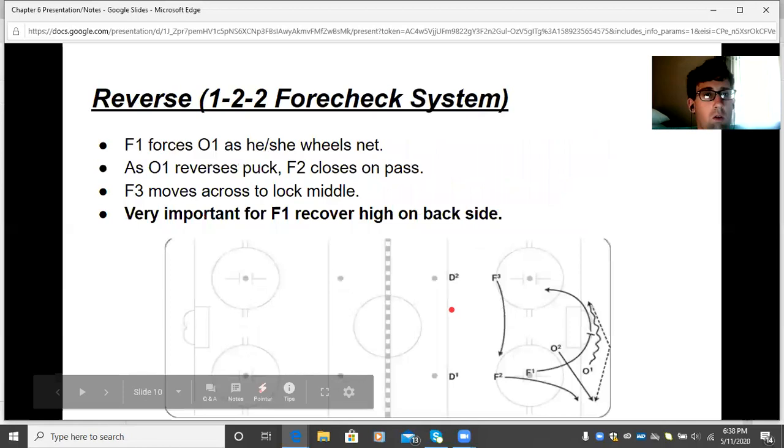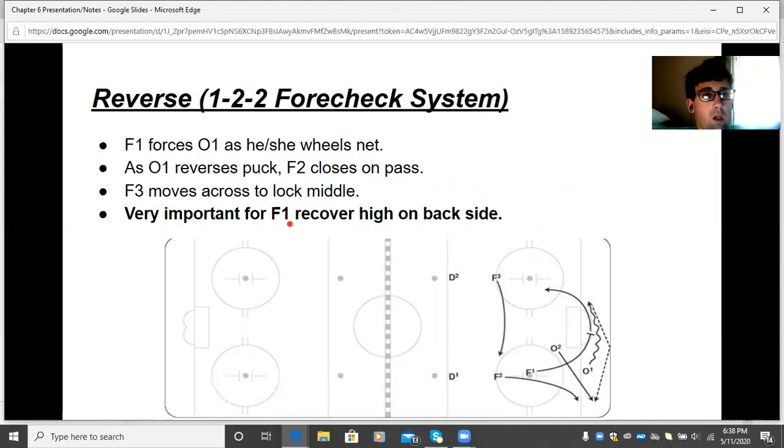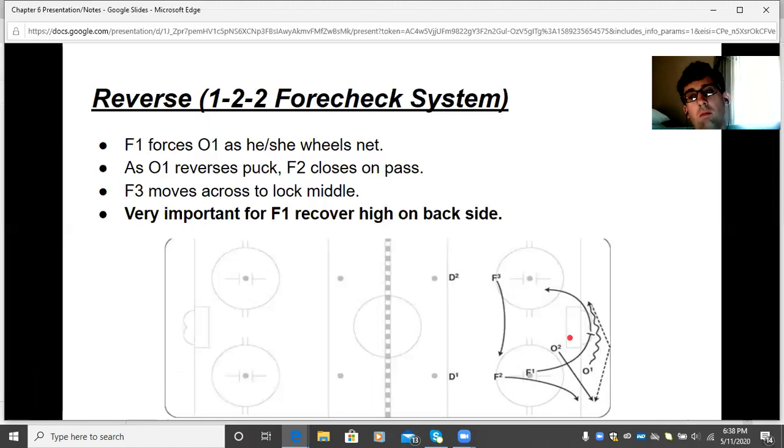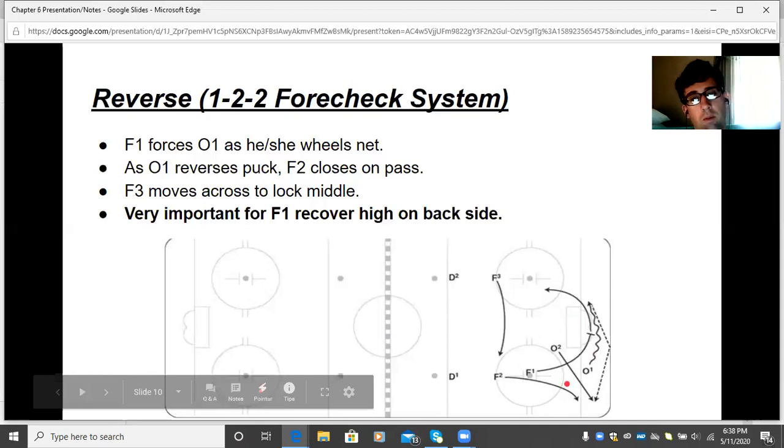Reverse 1-2-2 forecheck system. First forechecker forces offensive one as he or she wheels the net. So you've got first forechecker forcing offensive one right here as he or she wheels the net right in here. As offensive one reverses the puck back, second forechecker closes on the pass right here.